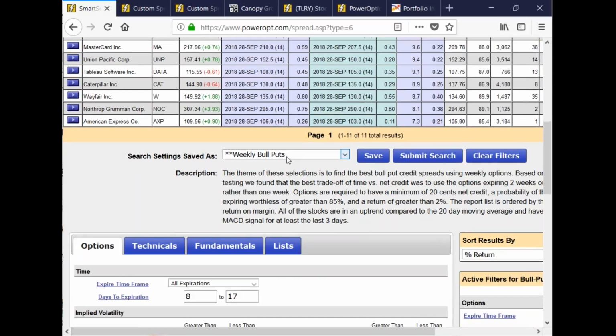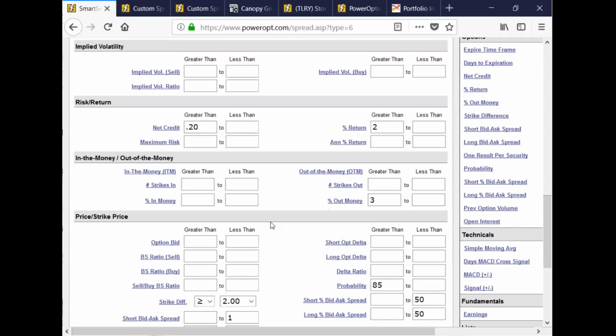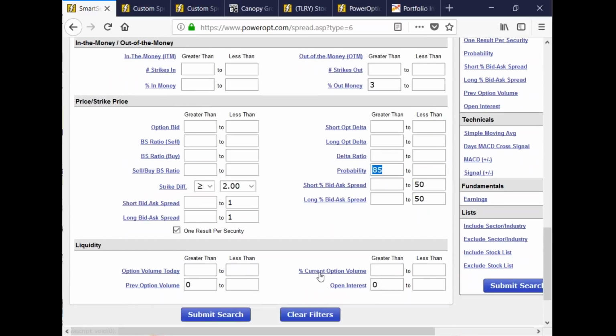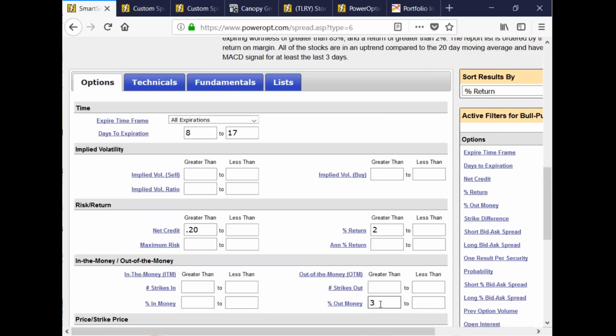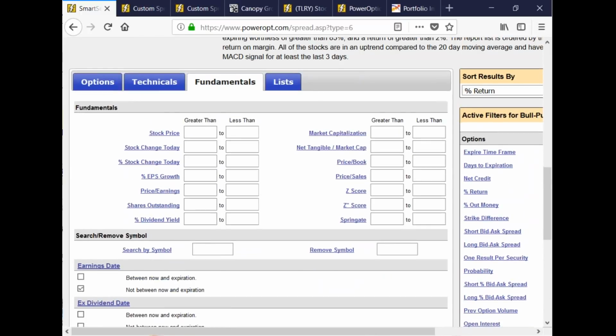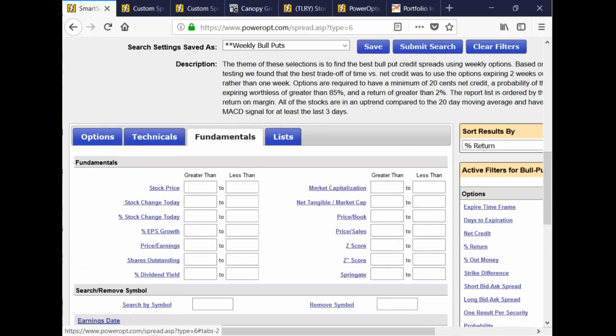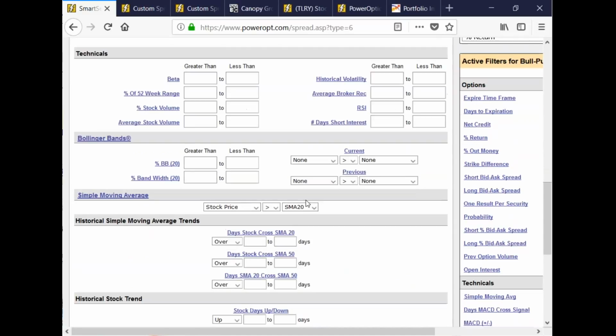Okay, I use this search, the weekly bull puts in this time frame. Net credit is not important. 85% probability, we talked about. Range out of the money 3, that's fine. Not between now and expiration. Earnings, that's probably the most important one I mentioned. For that, I don't want any earnings between now and expiration.